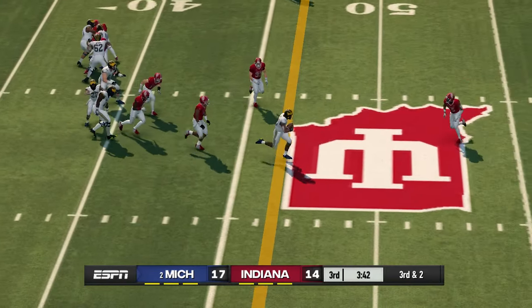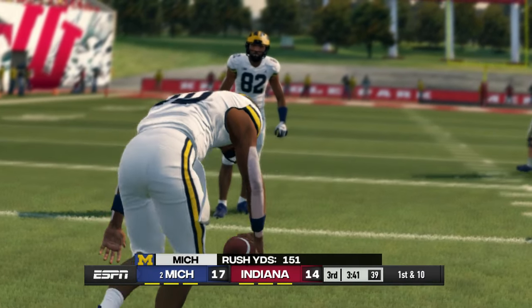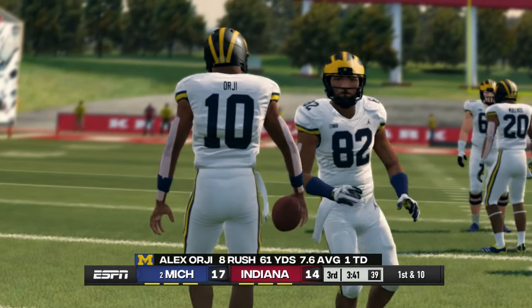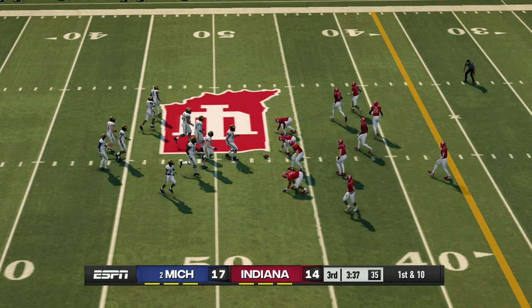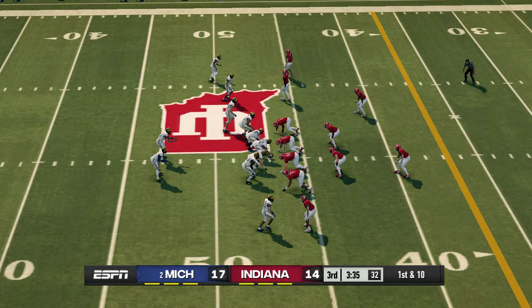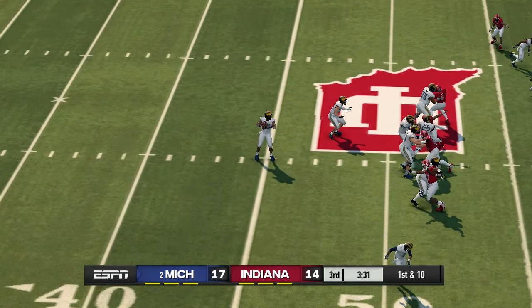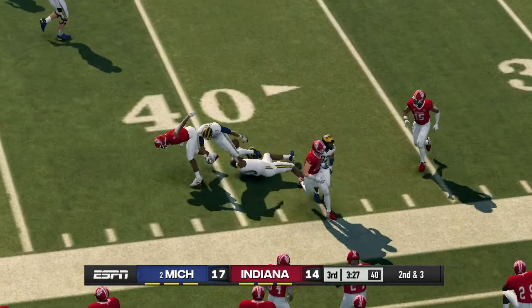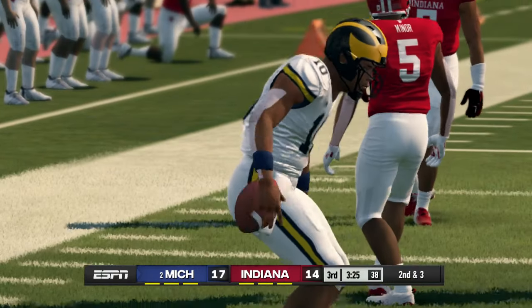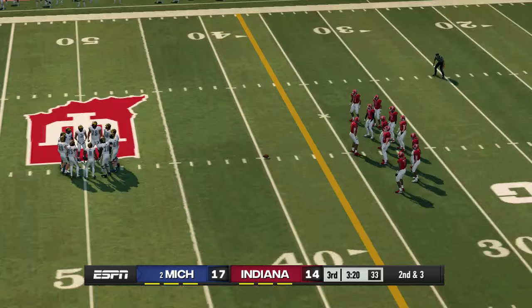He's on the run. Tackle made at about the 47-yard line. It's 1st and 10. Ball on the 47-yard line. Now he tries to buy some time. Slides down to the ground. Call it a gain of 7 yards. That'll bring up 2nd and 3.